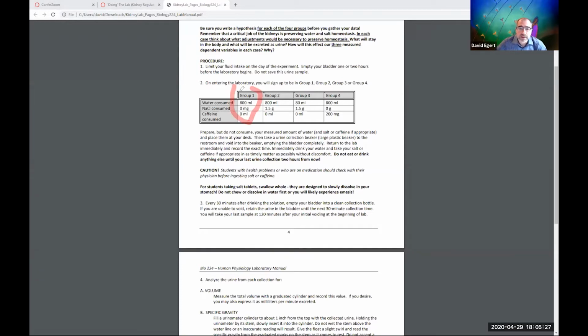Group 1, you're drinking 800 mL of water. That's a big gulp, a really large cup of water, and no salt, no caffeine. Group 2 is also drinking a bunch of water, but this time you're also taking some salt tablets, but again, no caffeine. Group 3 is getting the same amount of salt, but only 1/10 the amount of water. This is like a tiny little Dixie cup, a shot glass size. This is basically enough water to swallow your salt tablets, but not much more.